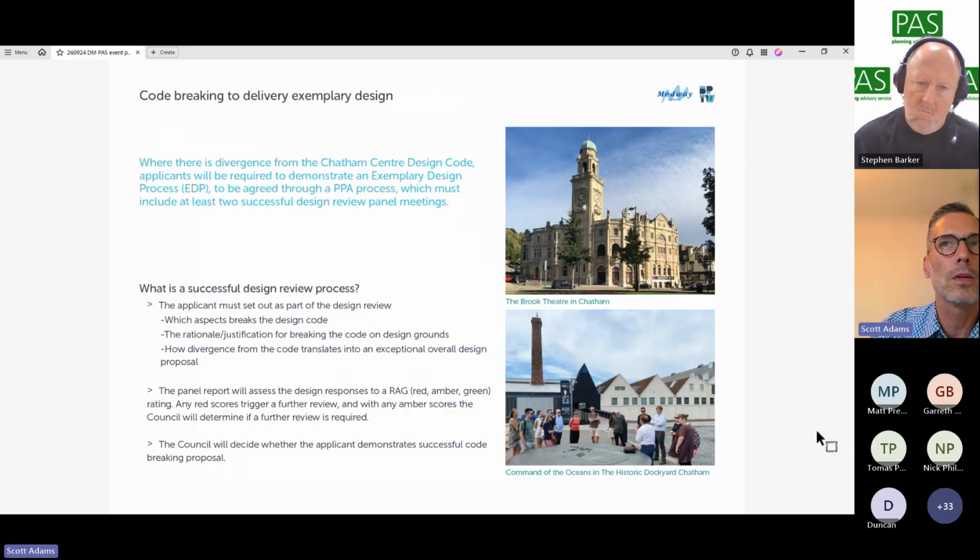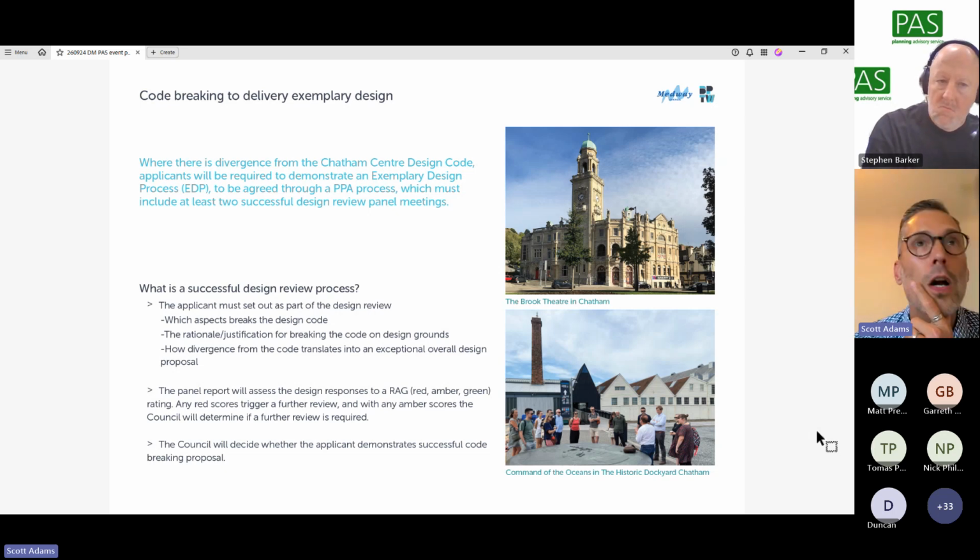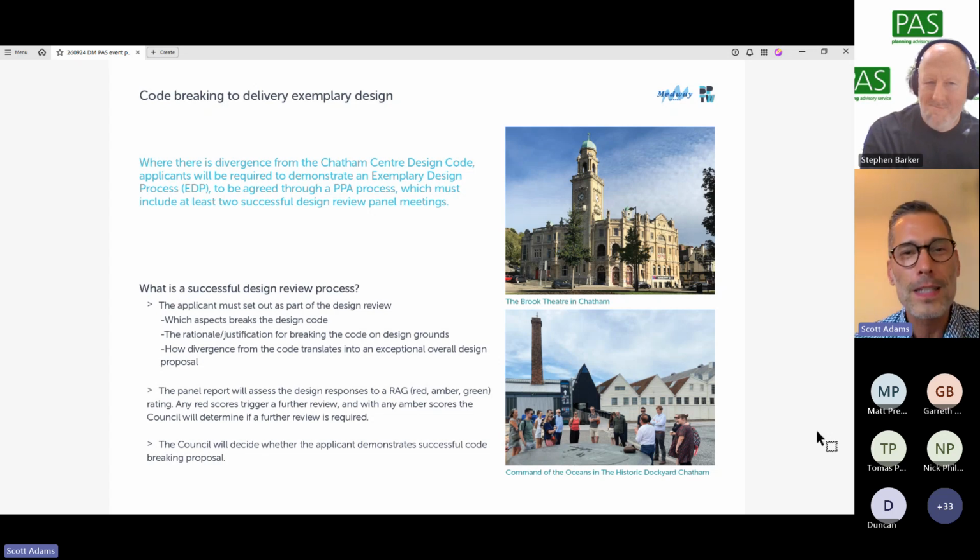But equally, and I think in a really innovative way, it goes back to that first slide of design review and design coding. When you do a design code, you're not going to have all the information, and you have to be specific. You've got to be measurable and binary wherever possible. We know that sometimes you've got to make some assumptions to get to that point because there's only so much you can know at that stage.